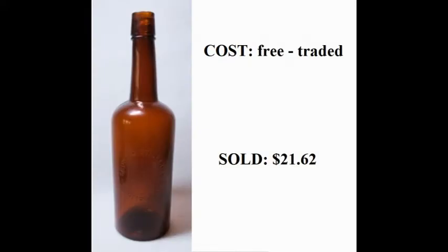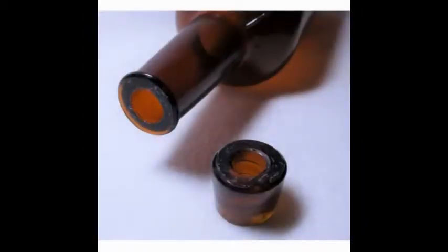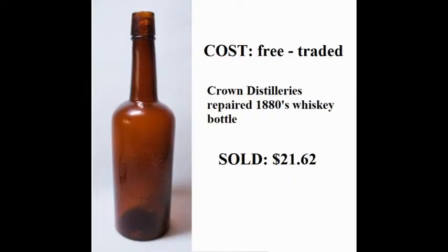This Crown Distillery's whiskey bottle sold. I was given this 1880s bottle as part of a trade over 30 years ago. I only recently discovered that it was a clever marriage of 2 broken bottles, expertly put together. I disclosed this fact in the listing, and it still brought $21.62.